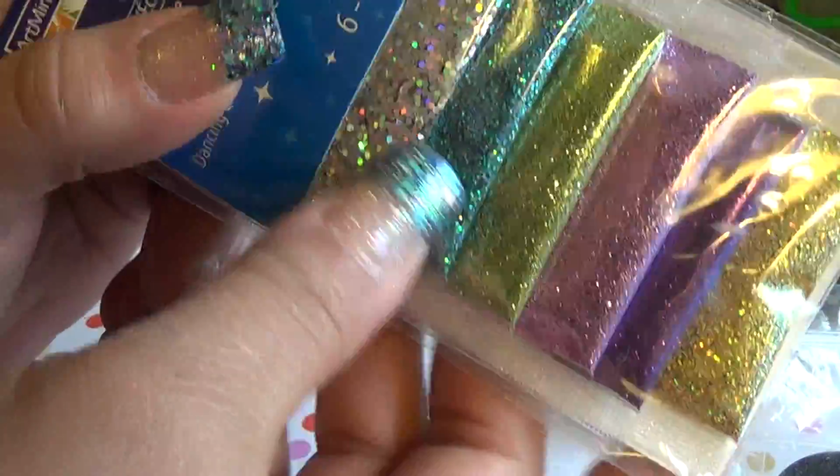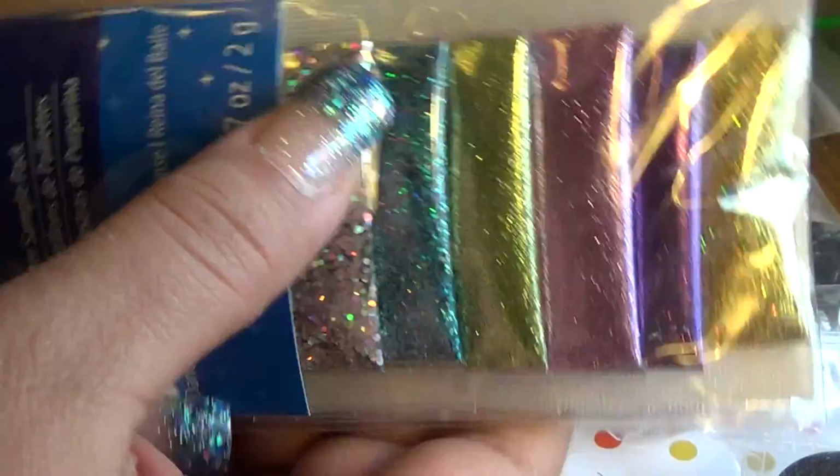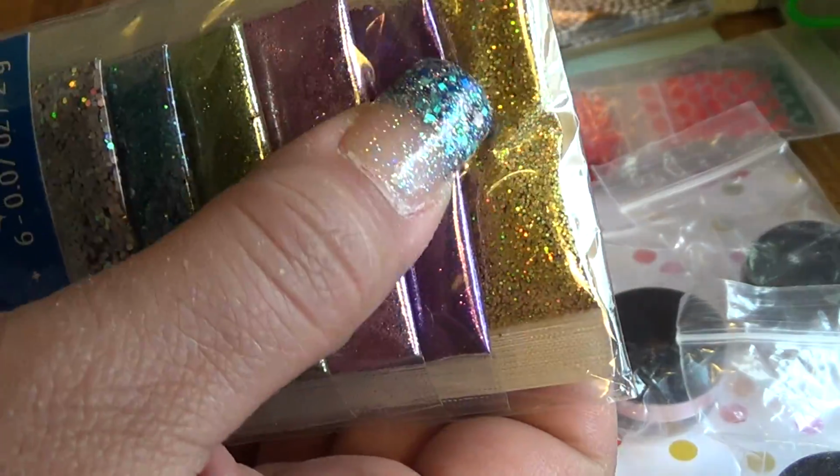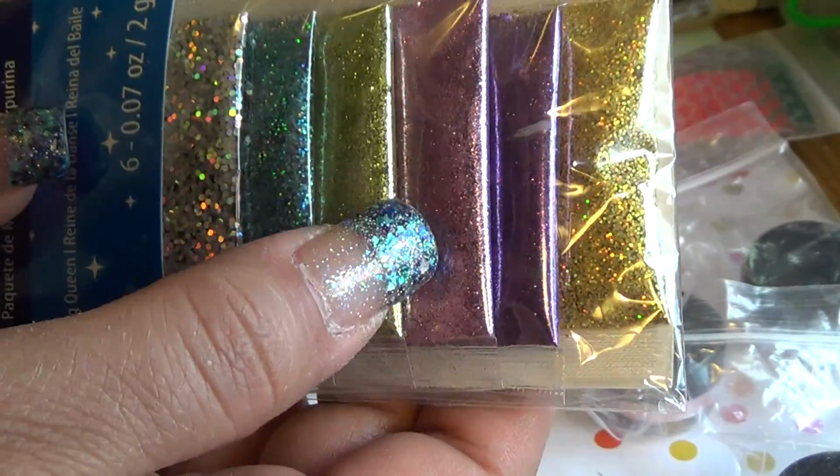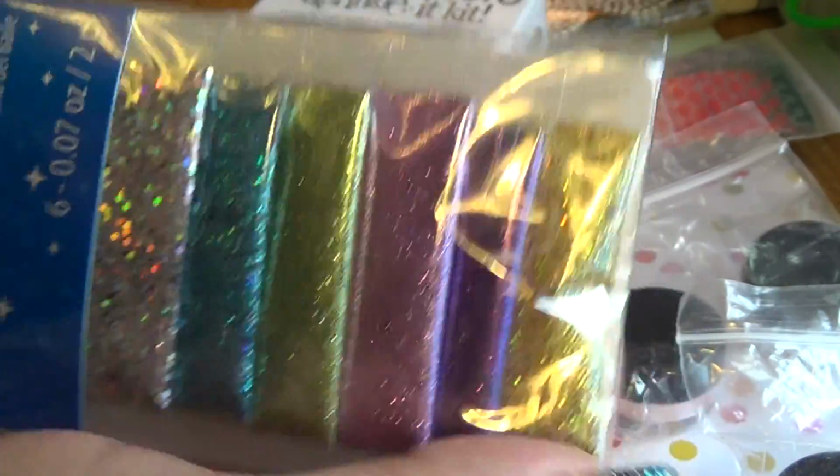But yes, this beautiful silver holographic, this is like a light blue holographic, then it goes down to the gold holographic, but in between here we have some fine green, some fine pink, and some fine purple.